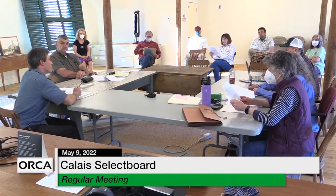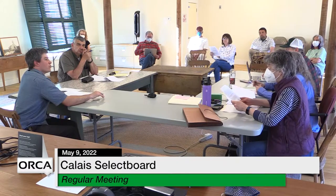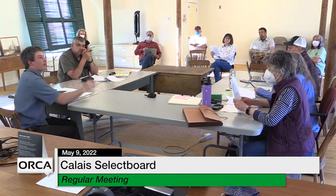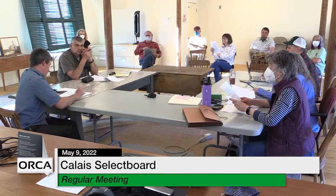And that's not shade trees. We're talking about hazard trees or small trees. So if there was a tree on this property that was hazardous, it should still need the select board's approval to get removed. Or the designee. Or a designee. Yep.